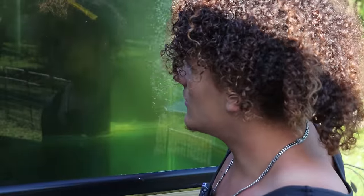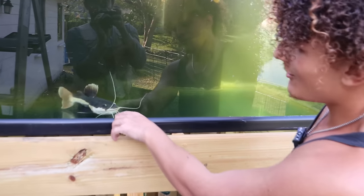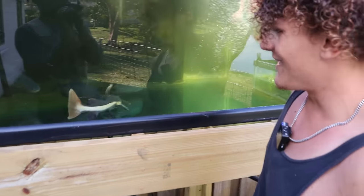Little red is just, oh, nah, I think it'll be fine. Little red's mouth actually isn't even big enough to fit that pleco in. So I think we're chilling. Yeah, I think we're good. Little red should be playing nice. Hey, buddy. How are you? I can't wait till he's big enough for the big pond.